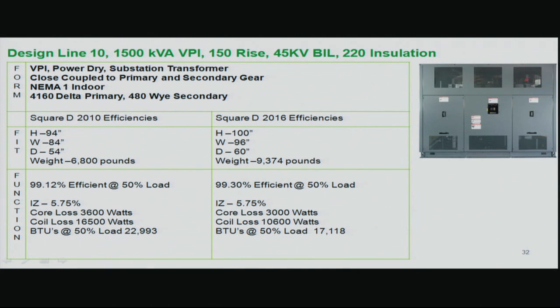The impedance again didn't change, so your inrush didn't change. Your losses: the core loss went from 3,600 watts down to 3,000 watts, and your coil losses from 16,500 down to 10,600. And then again, your BTUs greatly decreased. You'll see more of the dry type installed indoors, so when you're sizing your HVAC, based on the BTUs of this transformer, it has gone down quite a bit.